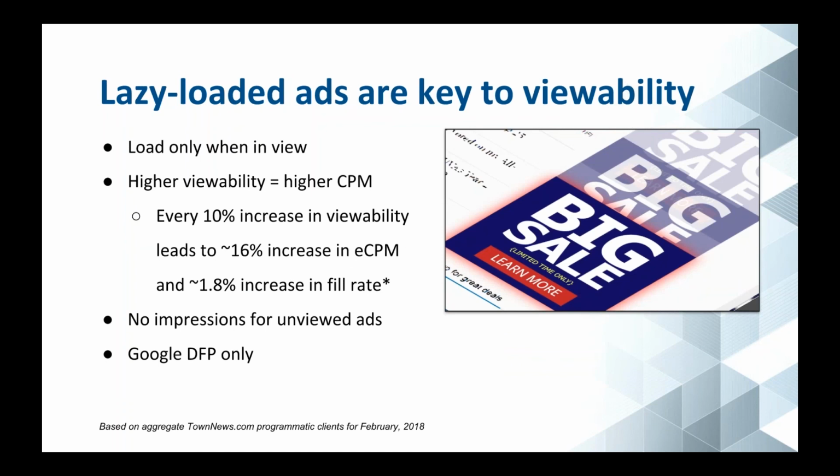Lazy loaded ads. So this is talking briefly just about viewability. This is to ensure that the ads your advertisers are loading, or if it's programmatic, are actually loading and are viewable for that user. This is essential, and it's becoming even more essential as we continue, but the point of this slide is that you will likely need to implement lazy loading.